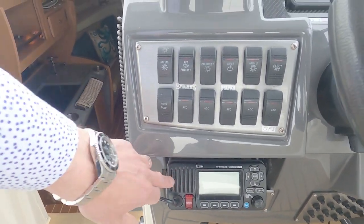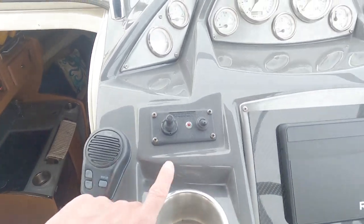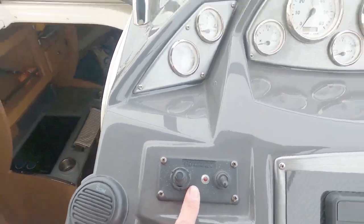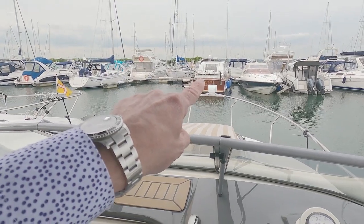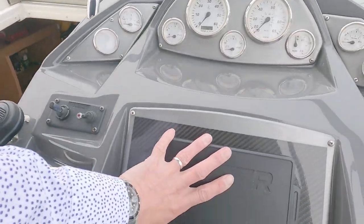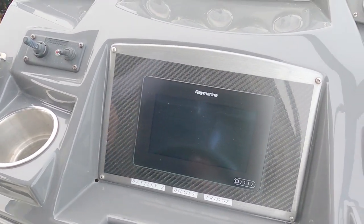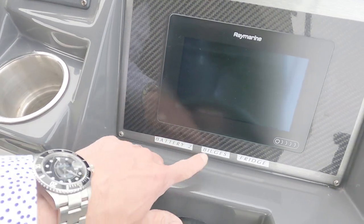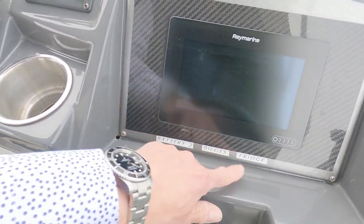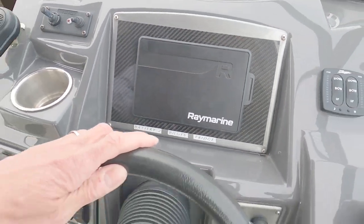VHF ship shore radio, usual array of Carling switches as we often say. That, I believe, is the controller for the remote control spotlight that's on the foredeck. Raymarine Axiom 7, I would guess that is. And it's a really good example of how well this boat's looked after. Someone's actually got reminders here of what they need to do, either when they arrive or when they leave, which shows you a boat's been well looked after.